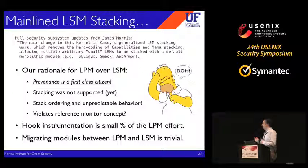Now, just this summer, there's been a push to the mainline kernel to enable support for security module stacking. So we're currently investigating using that in place of the provenance hooks that we've instrumented, because at the end of the day, that would provide easier usability for the system that we're working on. Okay, thanks.